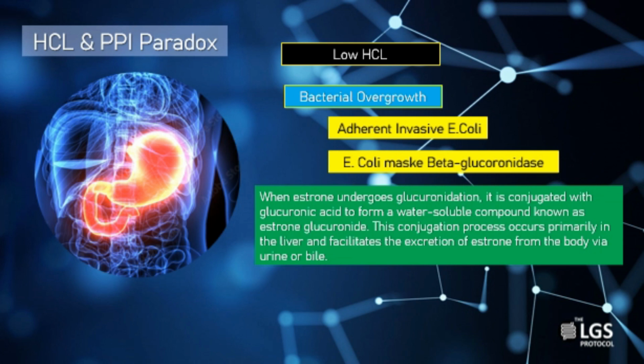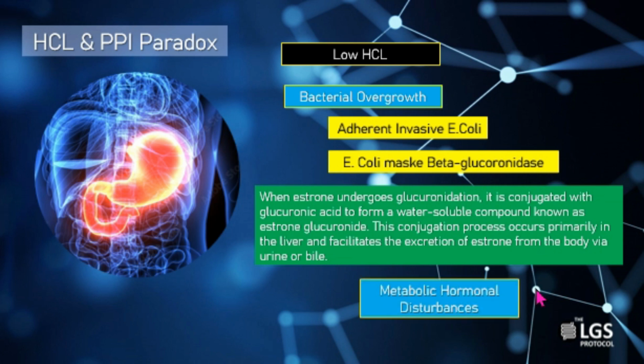All right? But when we have a bacterial overgrowth, such as in this case of E. coli, guess what happens? E. coli makes an enzyme known as beta-glucuronidase, which inhibits the glucuronidation of estrone. So now you have a buildup of estrone that's supposed to be eliminated via urine or bile, but through the enterohepatic circulation, it gets reabsorbed into the body, and you start having a buildup of estrone in the body, thanks to a bacteria that is overgrowing in your gut, making a substance known as beta-glucuronidase. Isn't that interesting? So this causes metabolic hormonal disturbances, you see?